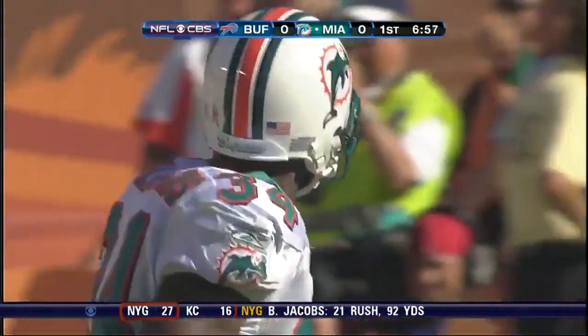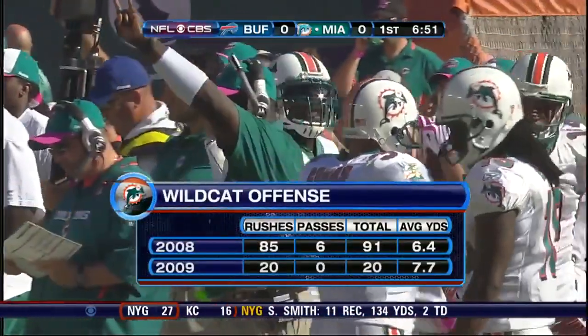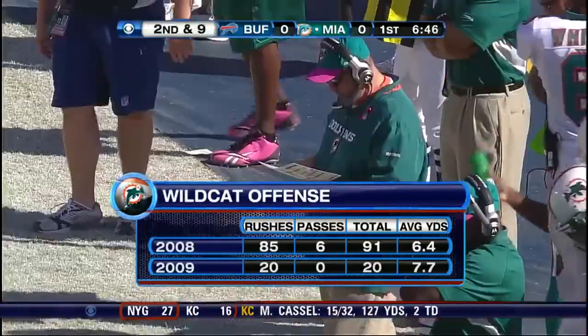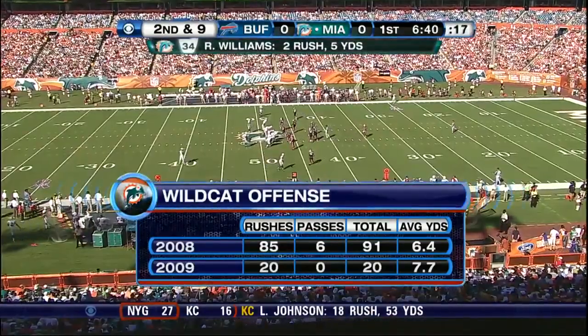Yeah, but you know, when they run the Wildcat, you know they want to run the football. Take a look at these numbers. 85 run plays last year, 6.4 yards per gain on the play. And look how many times they've run it this year. Every single time they use the Wildcat offense, it's been a run play 100% of the time.